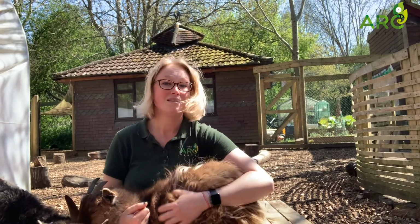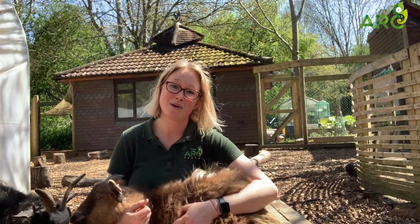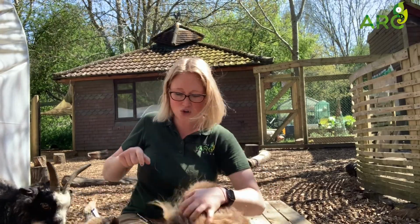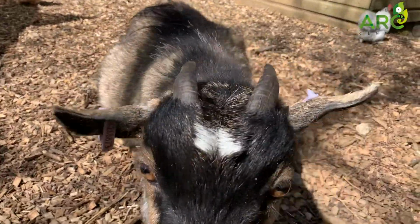There we go. They're very itchy at the moment because their winter coat's coming out to make way for their spring coat. So they are really enjoying having a good scratch and getting all of that out.